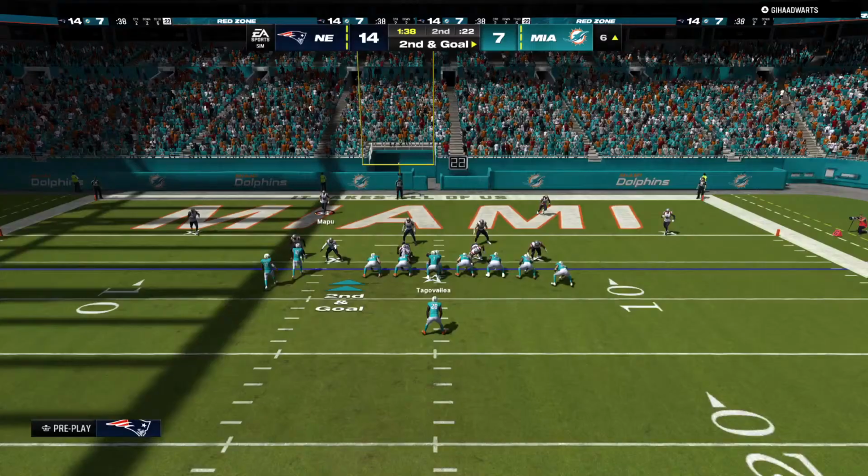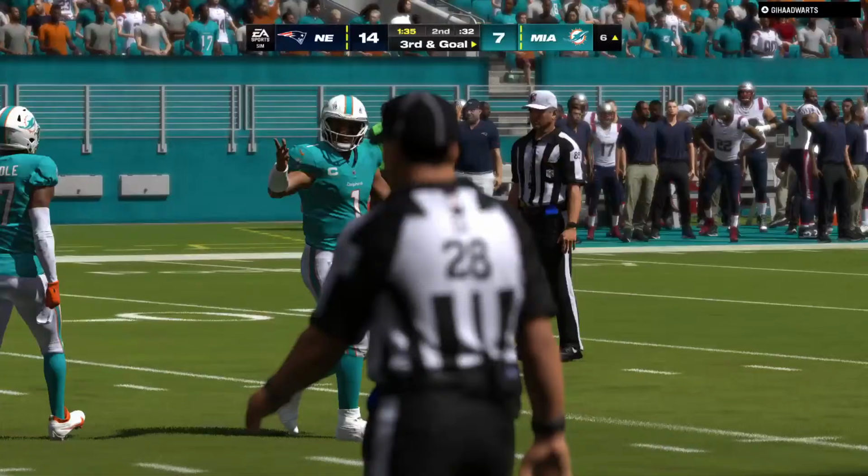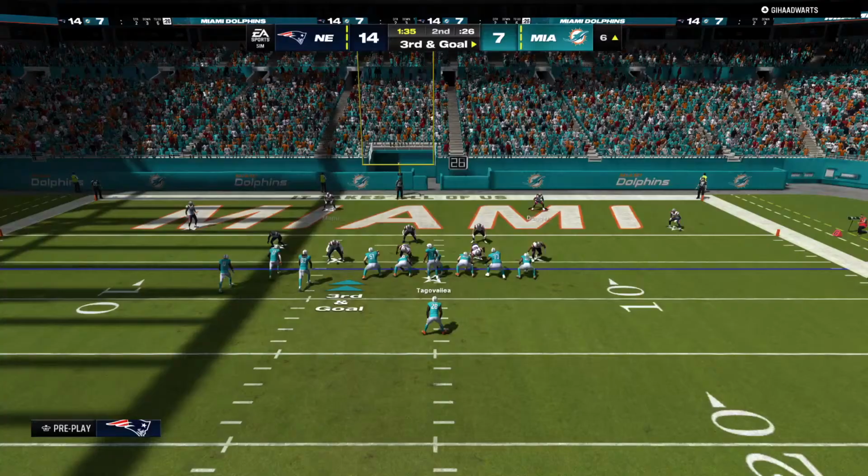Tua sets up to pass it. To the goal line, but it's incomplete. They're putting together a drive here in the final minutes of the half, but the coverage has been tight all game long, and they certainly want to keep them off the scoreboard here. They've been denied touchdowns in the red zone twice already. Here comes third and goal.